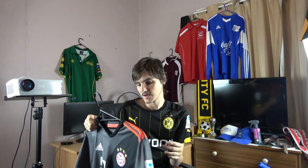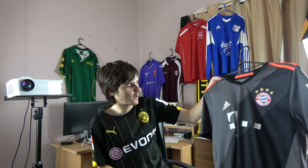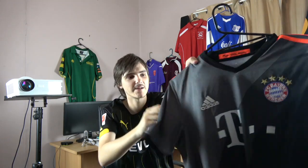You got the four stars there for the European titles. Bayern München on the back. Munich, of course. Mia San Mia, the club motto. The 25-year Bundesliga badge sticker thing. Absolutely love this shirt, and I really think that the fluoro red, electric red, I don't know, it's got some sort of weird name no doubt, it just has perfect contrast with the grey.